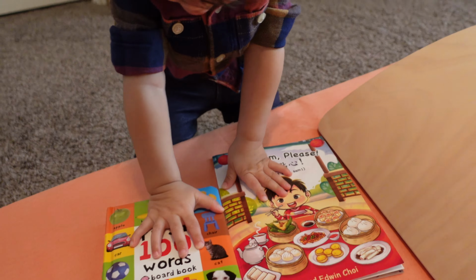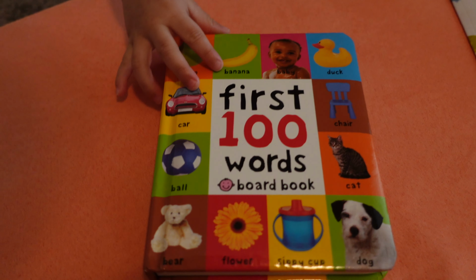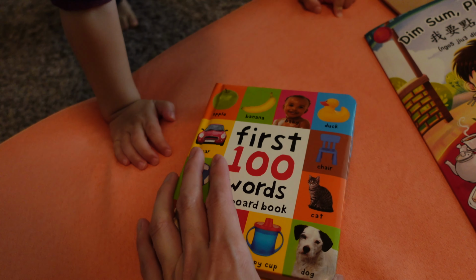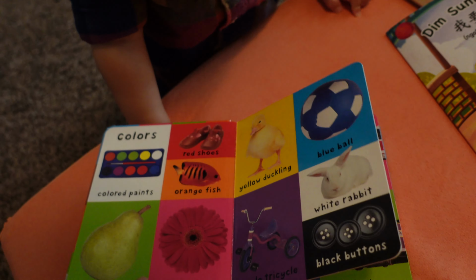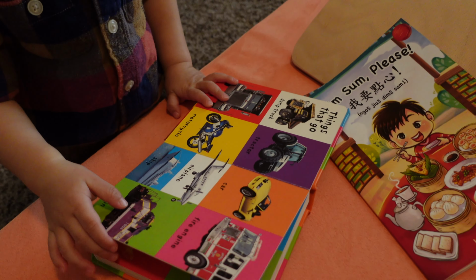Okay. So this is a very, very popular one right now. Well, it's always been popular. It's Baby's First 100 Words. It's really nice that it uses real images. And it's just one of his favorites that he always goes to. This has pretty much been on his bookshelf since day one, and he's been going to it. And his favorite pages, of course, are the ones with the cars.